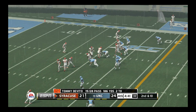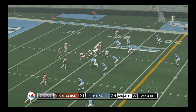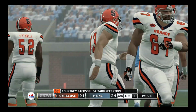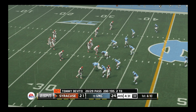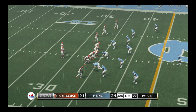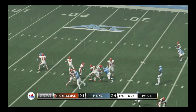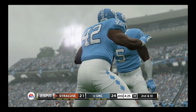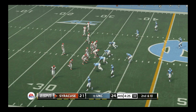That makes it second and 10. And a nice catch there before he stepped out of bounds. Just throws this one away. From their own 34-yard line. Second down. 5 wide.